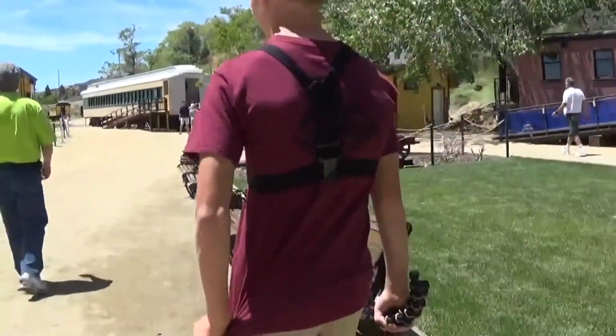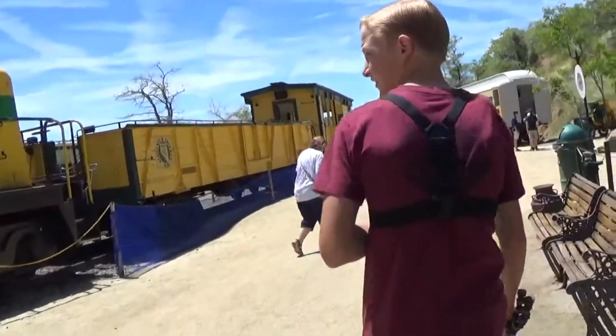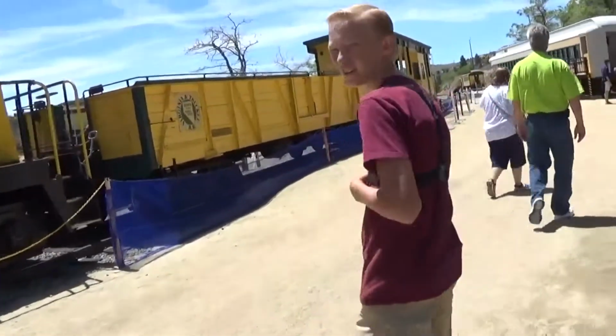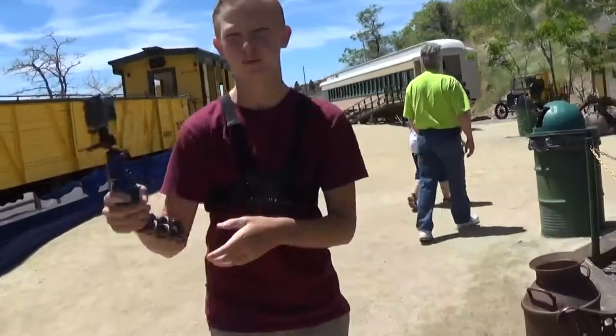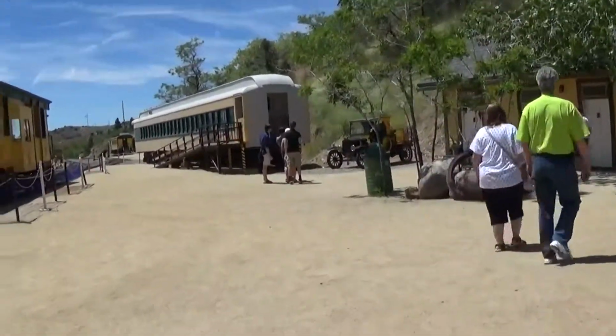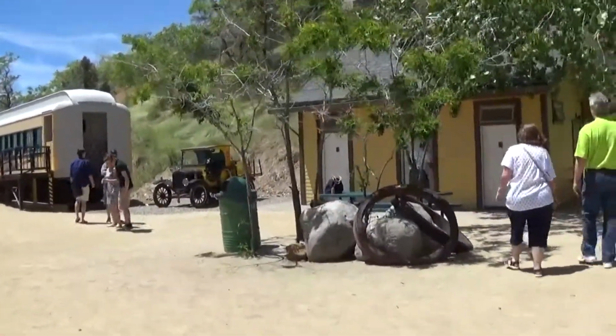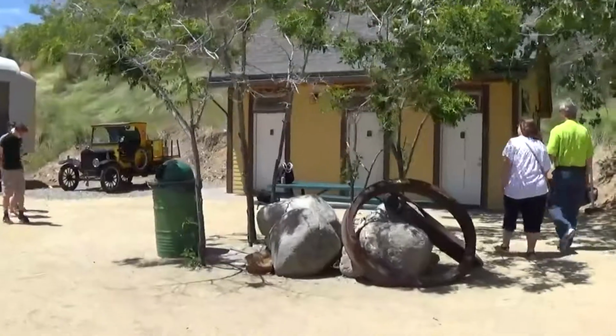Oh yeah, you could sit out in the open. Dakota, do you see there's an open car? Yeah. There's a covered car. So there's two. There's two cars. Yeah. Especially if we went in a tunnel. Look at that old car. That's pretty cool. And they have restrooms down here. That's way cool.